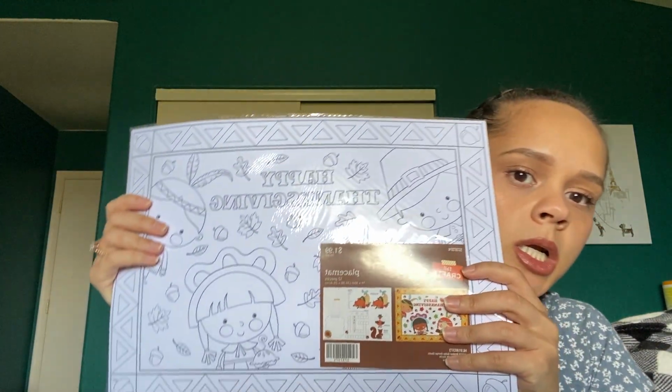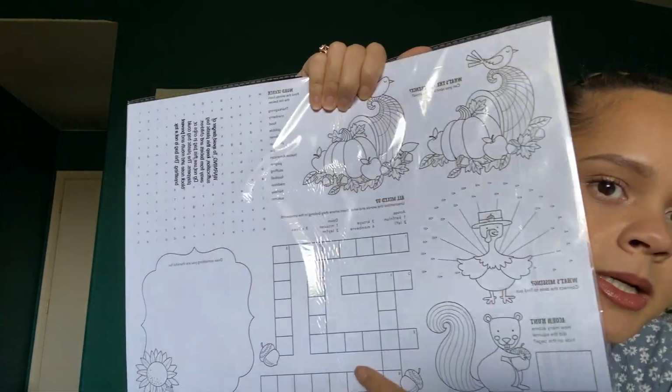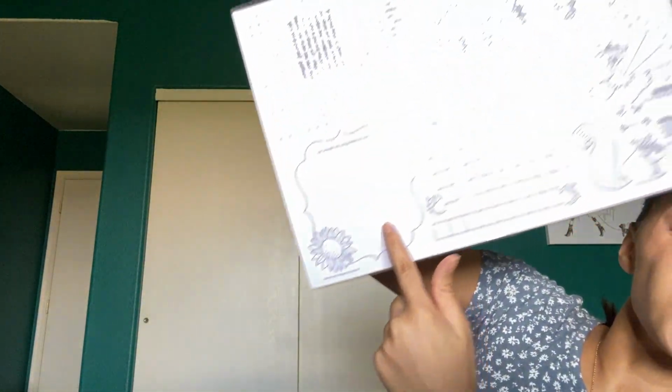And then, oh, these are the placemats that we got so she can color. And then the back, it has like a crossword, word search. What's this? Draw something you're thankful for. Basically, just to keep her occupied while we're getting dinner ready or while we're eating on Thanksgiving.